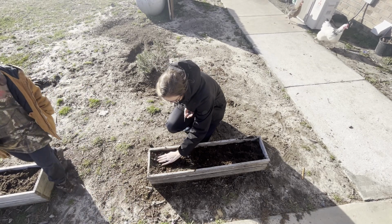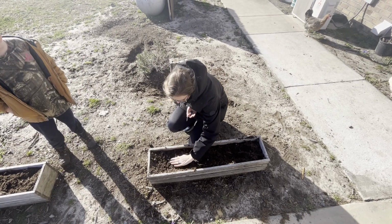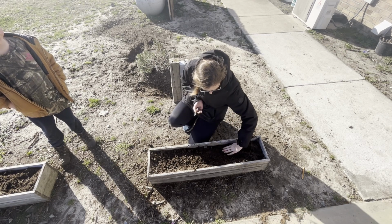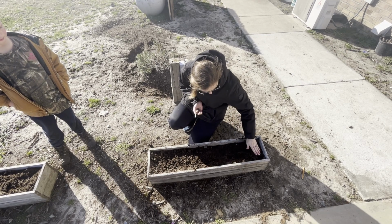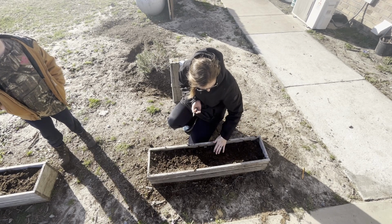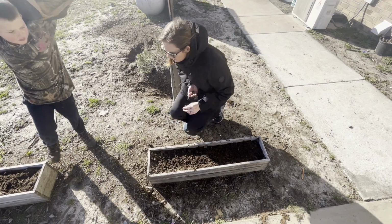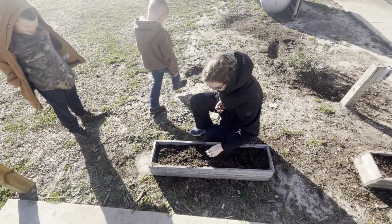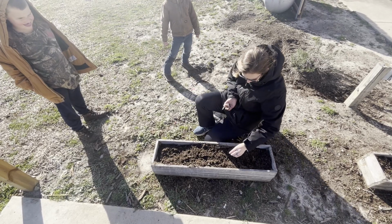And then they don't need a lot of depth in the soil, so you just move the soil over top. We'll see what comes out of it. We're gonna cover it with hay, probably, so the chickens don't scratch it all up. Sprinkle them in.